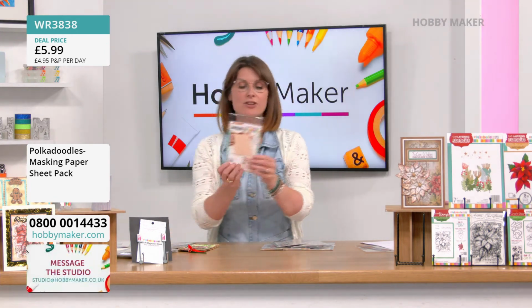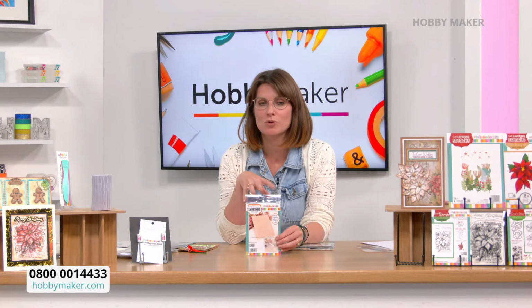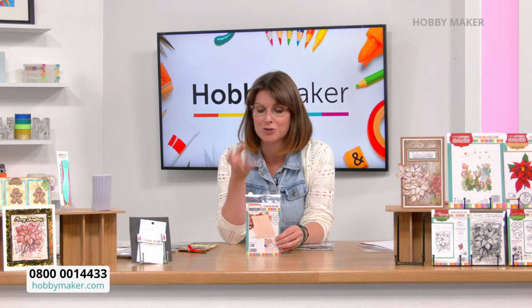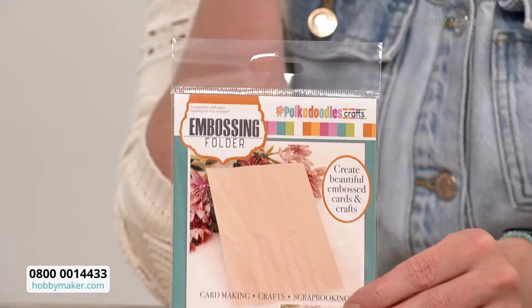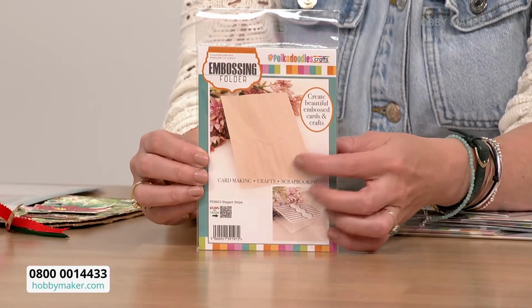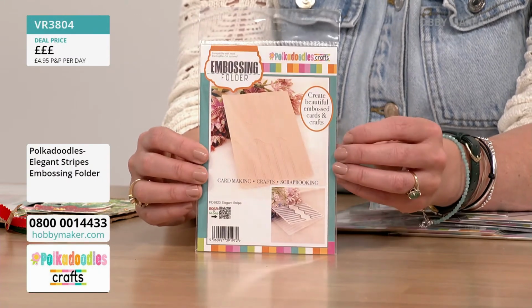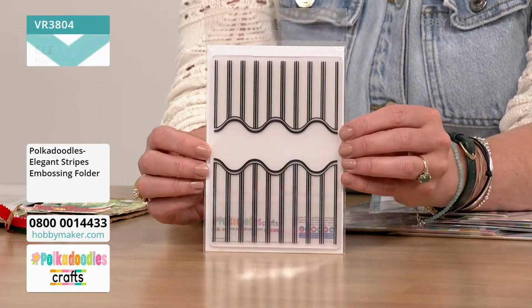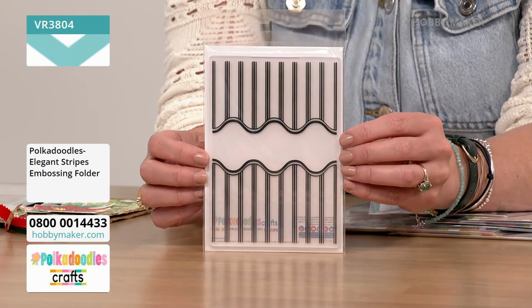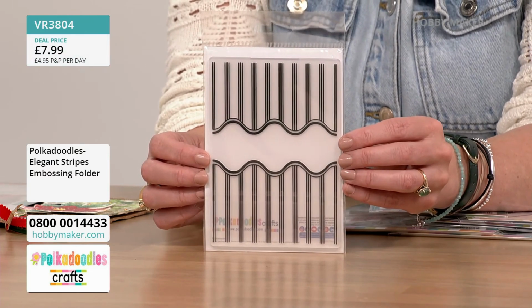Something else that we haven't been able to give to you so far today, so I just want to introduce to you, is this embossing folder, which is your elegant stripes. And you can just see how it's going to create the most beautiful embossing on your cards. Maybe you want it on your box lids, anything like that. It just feels so usable when I see something like this. It really is, and this is so pretty. It's really elegant.